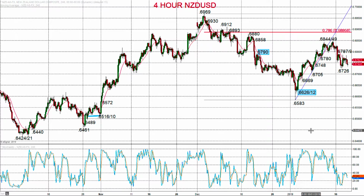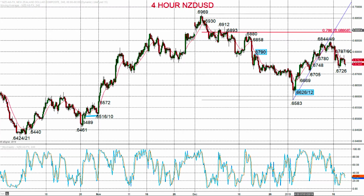Similar technical story for the New Zealand dollar, a strong recovery. There's the flash crash, not as aggressive for the New Zealand dollar, but then the strong rebound after that up through 67.90 was enough for us to shift that intermediate term outlook to more bullish again, and we do see bigger picture upside risk.